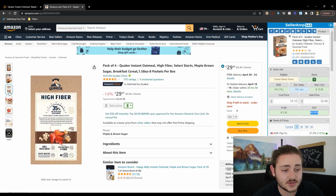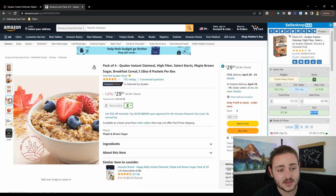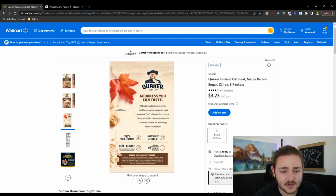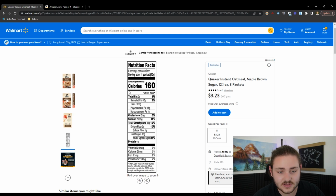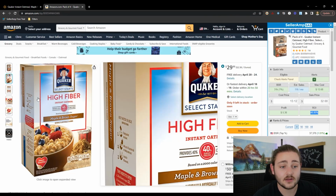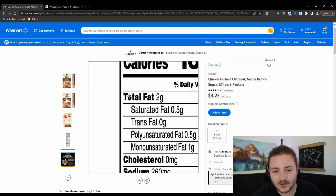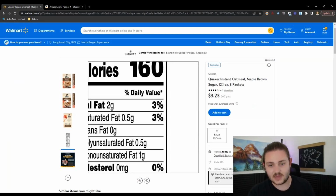But even if it wasn't super obvious, another thing I'll try to do is go through the rest of these pictures. In this case, I don't know if we have it, but on a lot of these items, you're going to be able to see nutrition facts. So in this case, we've got the full label here. And a lot of times that same label will be available over here on the Amazon listing. So I'll compare and make sure that all the macros are the same on this food.